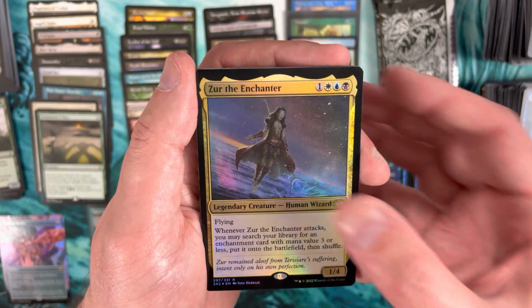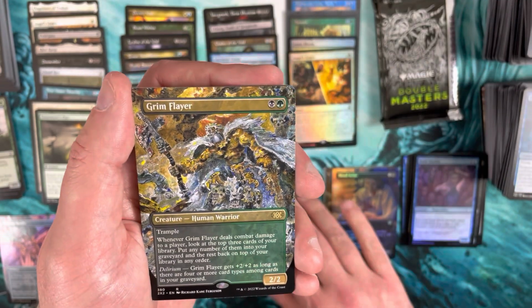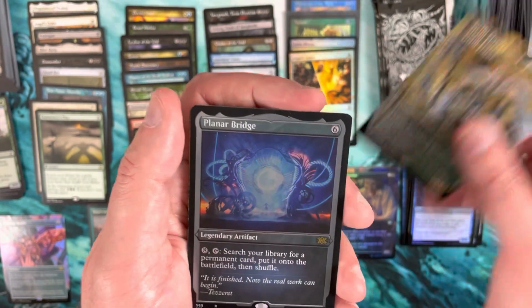Okay. Now we're going to hit a borderless card. It's going to be borderless rare mythic. It is a rare, and it is a Grim Flare. Also a what we call swing and miss. Woof. Rare etched is going to be a Planar Bridge.